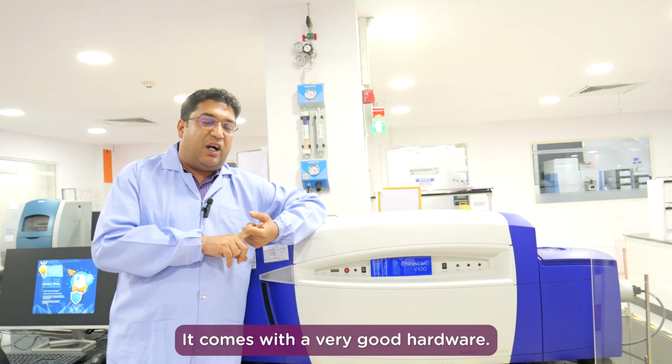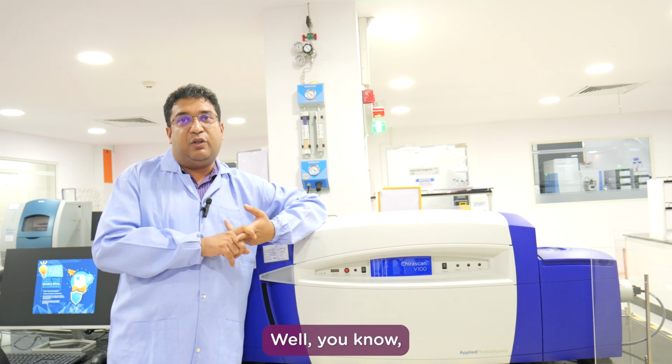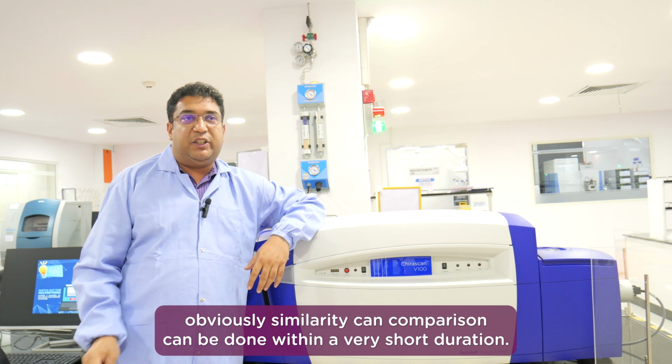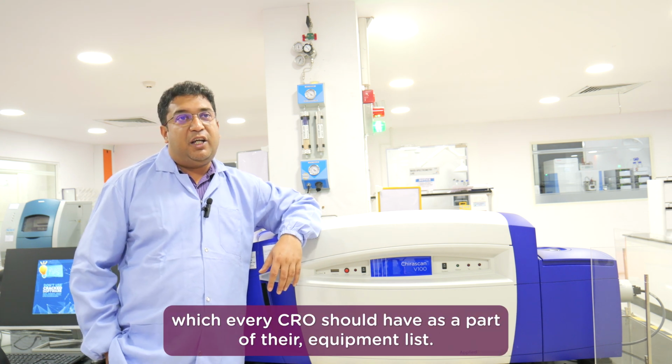It comes with very good hardware, and then the software adds an advantage where a biosimilarity comparison can be done within a very short duration. That's something every CRO should have as part of their equipment list.